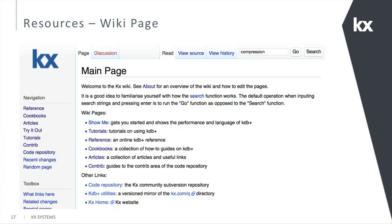And then we've also got a wiki page. If you go to code.kx.com, there's many, many resources here. It describes every single function with examples. It describes all of the APIs available. There's different cookbooks available for if you're loading CSV data or JSON data and stuff like that. And there's user-contributed code from people like Jay and also Yang available there as well.